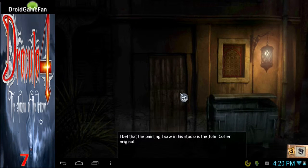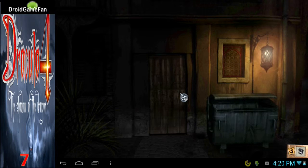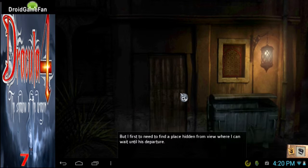I wonder what would happen if I... The painting I saw in his studio is the John Collier original. He was about to leave. I could take advantage of his departure to take a look at the painting. So I guess I should just avoid the question. Hidden from view, where I can wait until his departure.